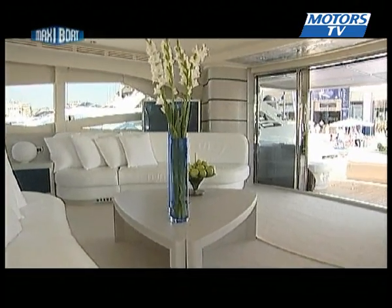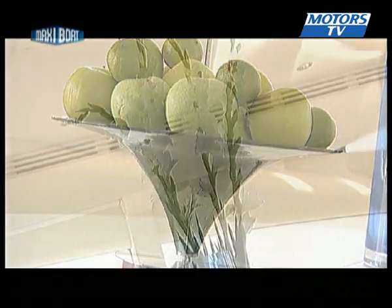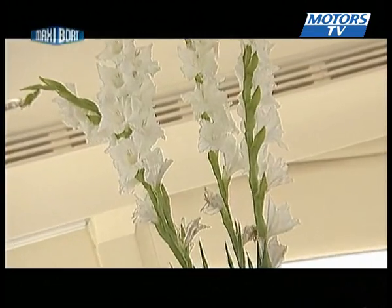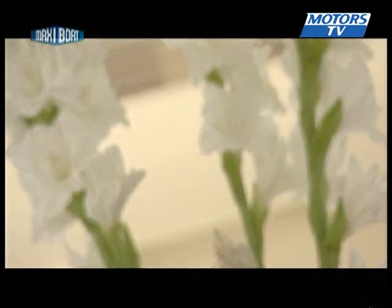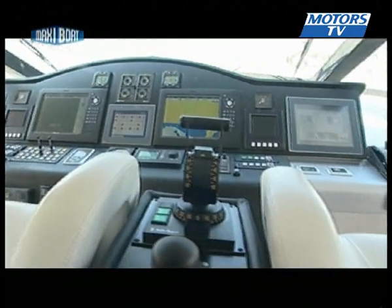Two 3,700 horsepower MTU engines, and for a little bit more money, you can add a gas turbine, which will push the top speed to 55 knots. In the basic version, the Pershing tops out at 43 knots, which is already plenty fast.